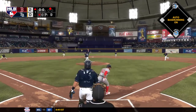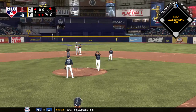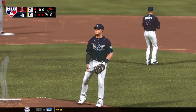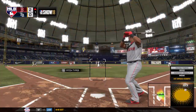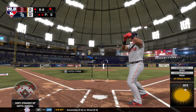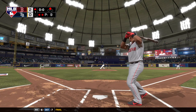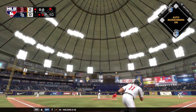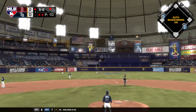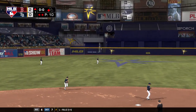Here's a high pop-up. That's two outs. And there's the second out as he squeezes it while standing on the mound. Next up for the Red Sox, Rafael Devers. And the Red Sox with an opportunity for more damage here in the first. High fly ball out to straightaway center. Kiermaier's got a read on it. He makes the play, and that'll end the inning.